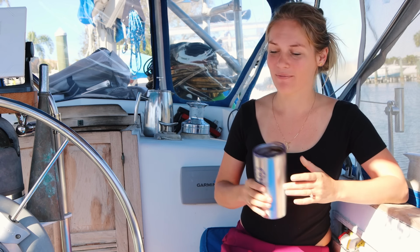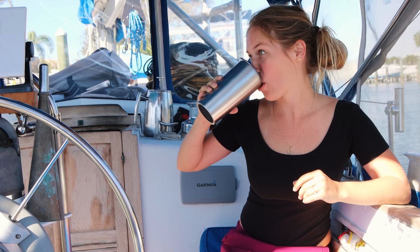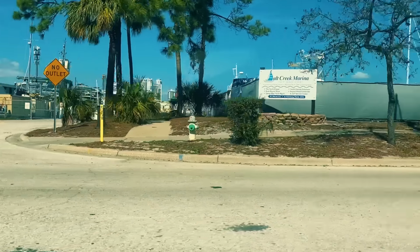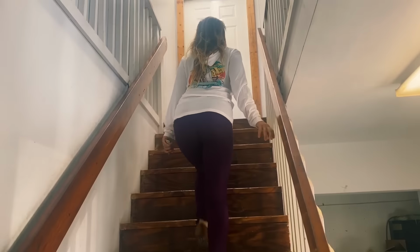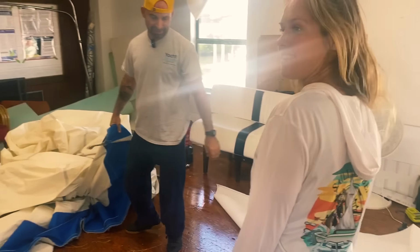Good morning everyone, another beautiful day on the sailboat. Today we got great news, our sail is ready to be picked up. Wow, and I'm drinking coffee again, get our energy going. All right, we are here, we are getting the sail. Yeah, it's a sail loft upstairs. Hi. And we'll take a look at it.